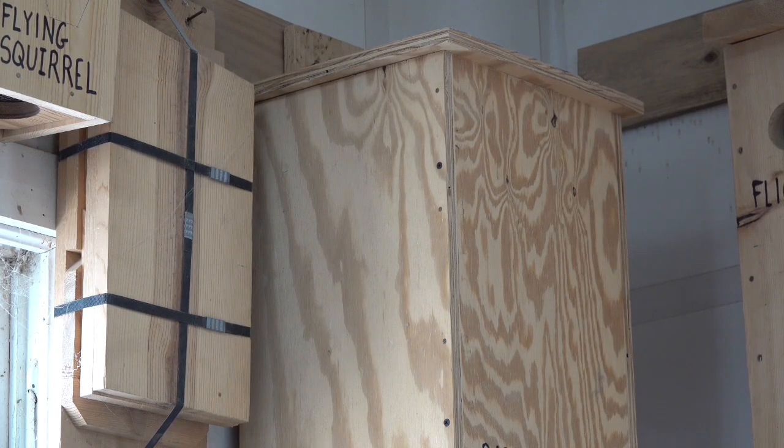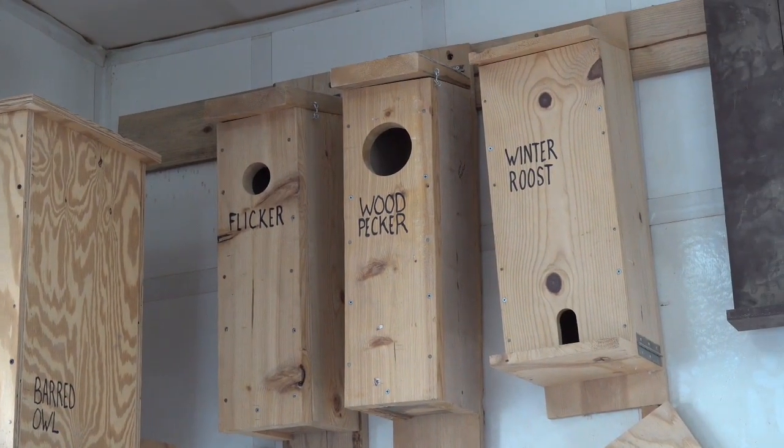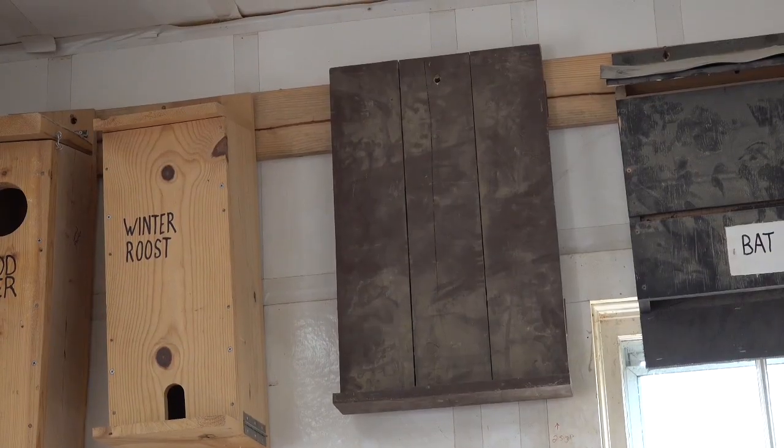We do many of our boxes in constructed form and kit form. After that's a barred owl box. And then there's a number of other boxes, flicker box, the woodpecker box, and the winter roost. Occasionally we get requests for those. After that, that's a 2-sign board.